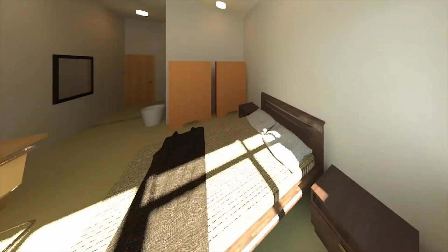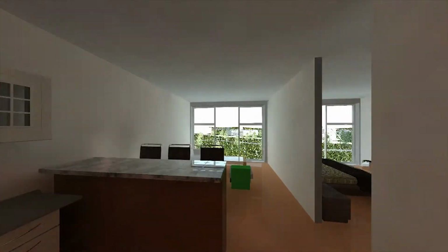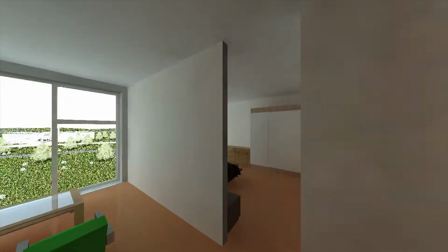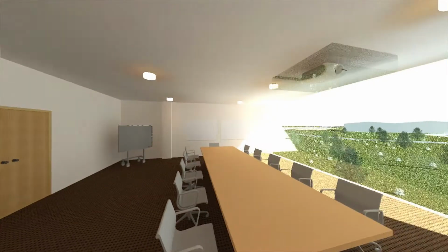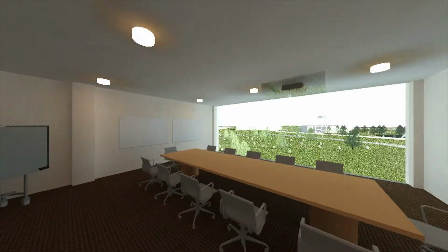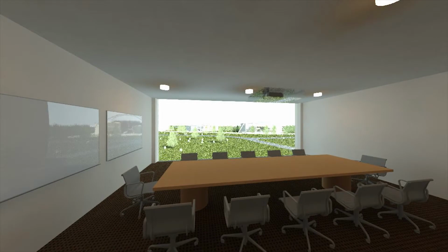The suites provide independent lounge, kitchen and bedroom areas, equipped with the finest furniture and fittings to create an enjoyable atmosphere for the guests. The hotel will also provide a dedicated conference room floor space, benefiting guests and local businesses requiring forum space.